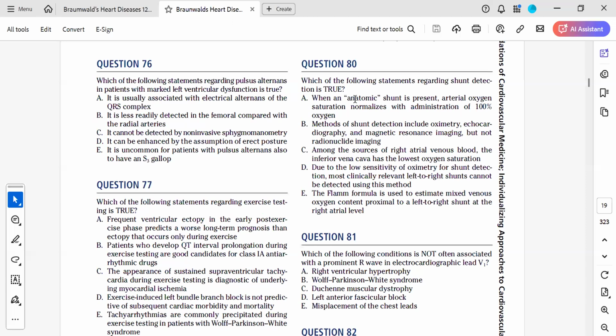For option C, the appearance of sustained supraventricular tachycardia during exercise testing is diagnostic of underlying myocardial ischemia. That is a false statement because exercise-induced SVTs are not predictive of ischemia or any cardiovascular endpoint. Rather, they are markers of later occurrence of atrial fibrillation or SVT. So that makes it a false statement.